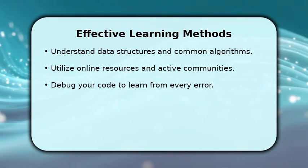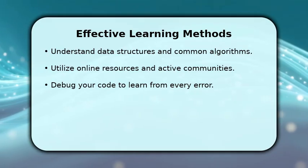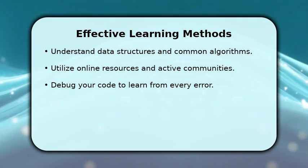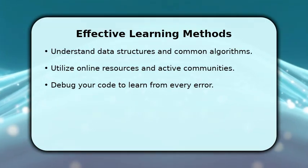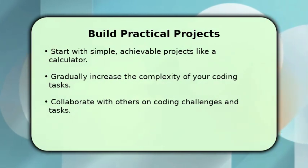When you encounter errors, view them as learning opportunities. Debugging your code is a powerful way to deepen your understanding. Remember to take short, regular breaks to keep your mind fresh and prevent burnout. The most effective way to learn Python is by doing.